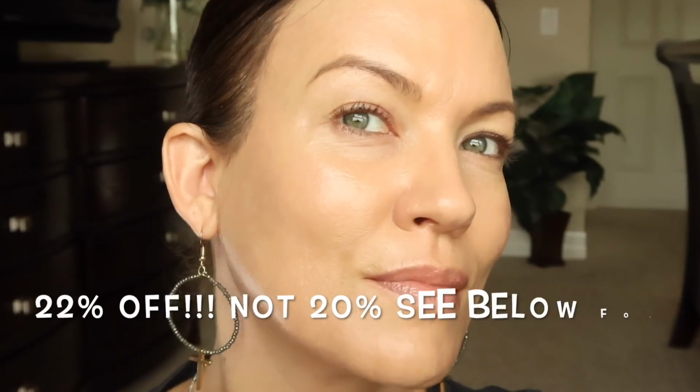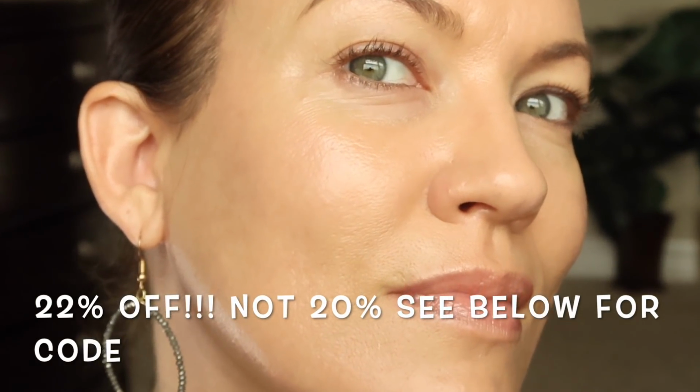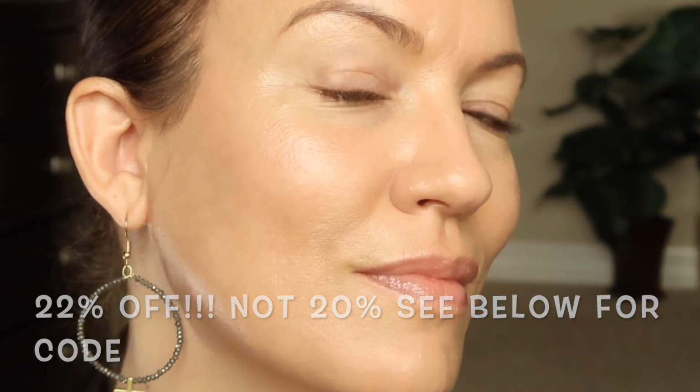But what I absolutely love about this foundation, it literally looks like your skin when you have it on. So if you're looking for that medium to full coverage foundation, but you don't want to look like a cake face and, you know, have people know that you have piled on makeup to try to hide any imperfections, this literally will just look like you have beautiful, flawless skin.